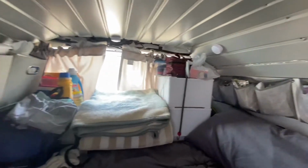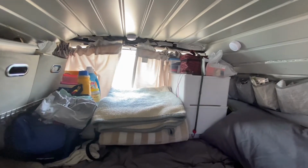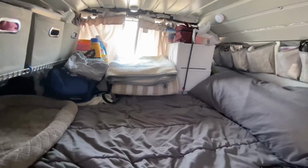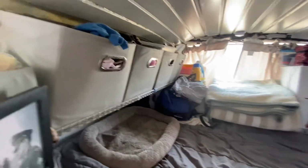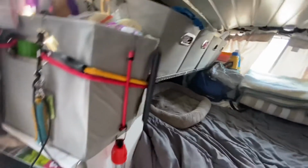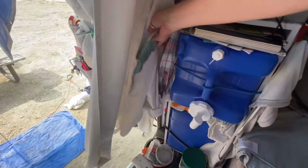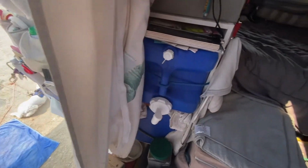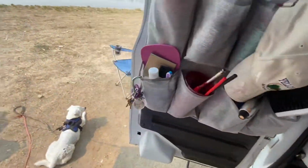I have Homer's perch right there. He loves to lay there, and I love it because it frees up the bed for me, because as you can see, he has another bed there. All my storage here, more storage. My water station. Every time I pass a beautiful spring here in Montana, I fill up. And if that's not available, then I go ahead and fill up at Walmart or any other store that has a water station.